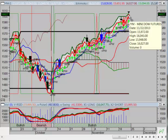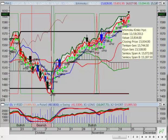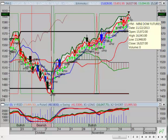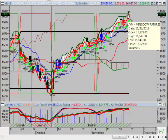It just isn't. Does that mean we can't get corrections along the way? Some intraday nice little short selling? Of course we can. So we've got to watch it. Here's what we've got for trading on Monday. For Monday, November the 25th, this is what we've got: long at 16047, short at 15995 for the Dow.